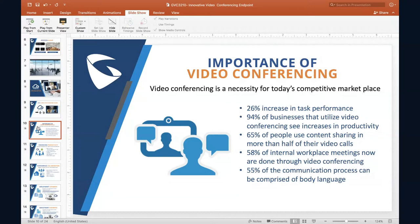So the last point here is that 55% of the communication process can be comprised of body language. This can really affect people who work in sales, where being in meetings, it's important to have virtual face-to-face interaction at its best. And it can really impact and make a difference. So this allows you to see someone's body movements, hand movements, and also their expression. And body language provides an amazing amount of information, and you can almost see what other people are thinking.